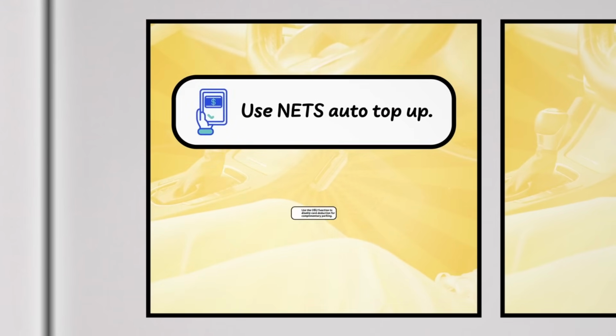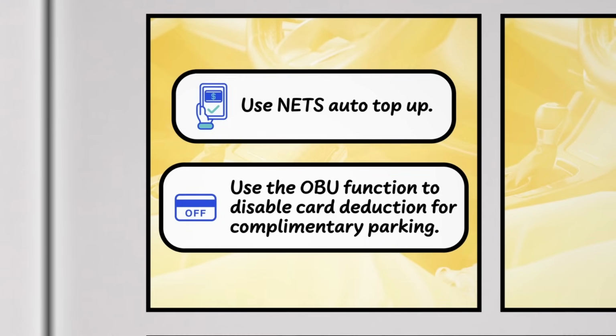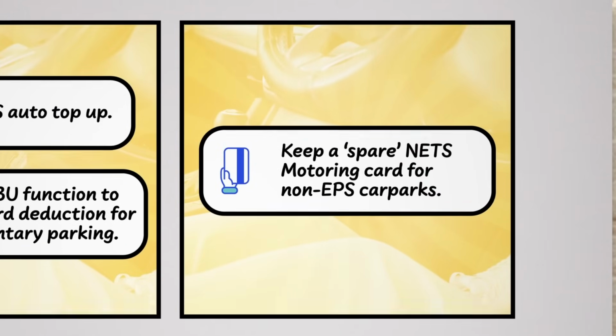You can sign up for Net's Auto Top-Up and use your OBU touchscreen display to easily disable card deductions for complimentary parking. Keep a spare Net's motoring card for non-EPS car park payments.